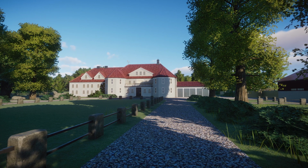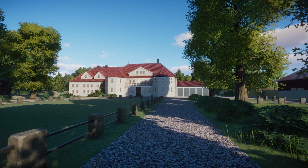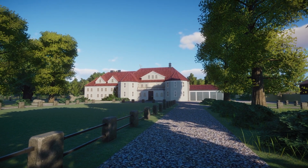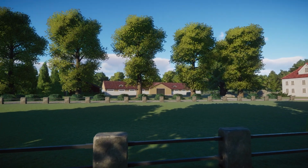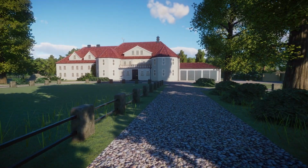So actually, this is based on a real house that I saw when I was out walking in Stockholm last summer. I just walked past it, saw it, liked it, looked it up on Google Street View, and copied it. It's probably a lot bigger than the real house, but I think it turned out pretty good. I'm really happy with it. And as I said, over there are the stables and a tool shed or something.